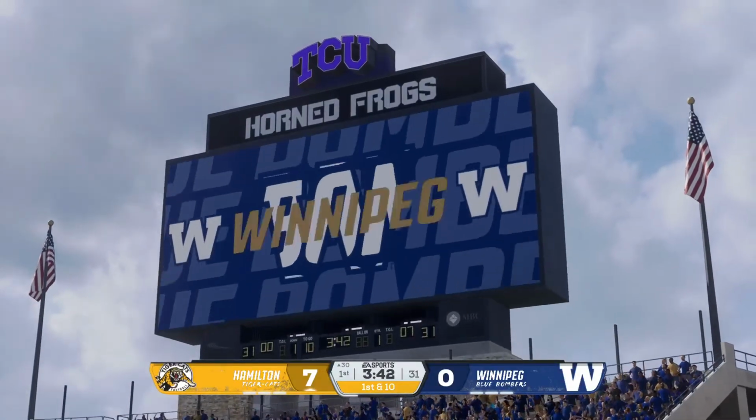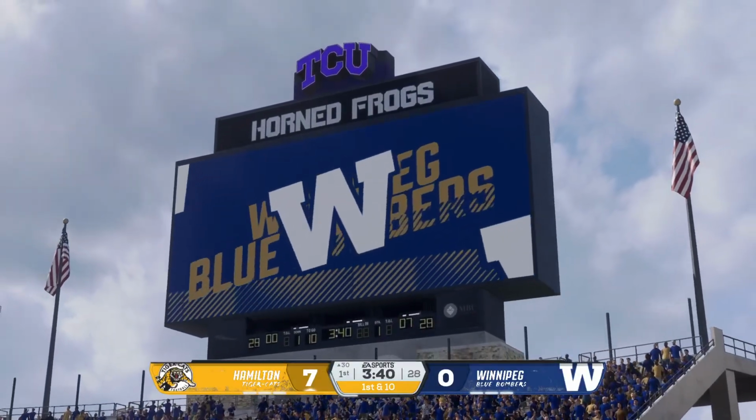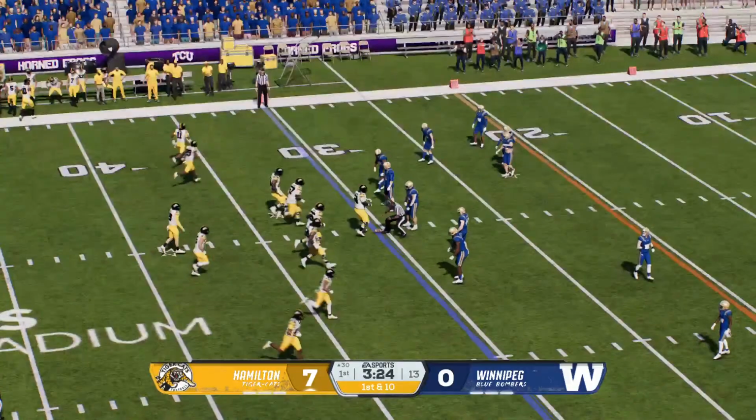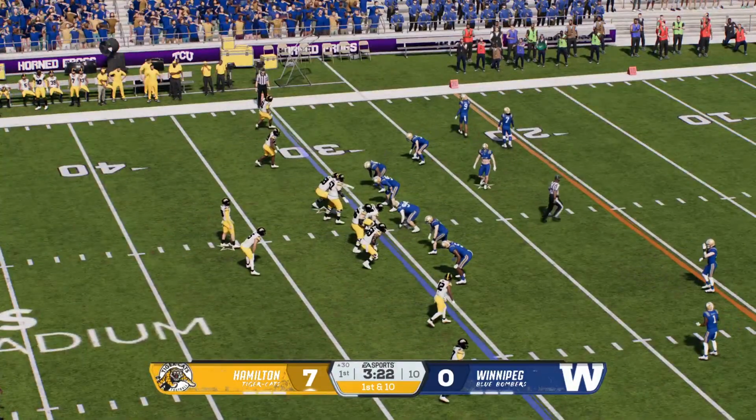How many first downs is that, guys? On this drive alone, this defense has got to find a way to get off the field. They're playing way too many snaps. They'll snap it from the 30 on first down.